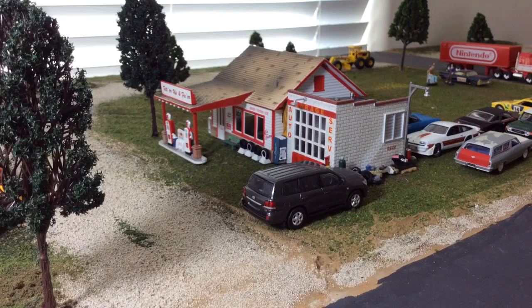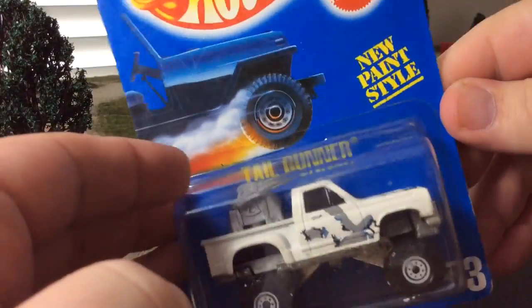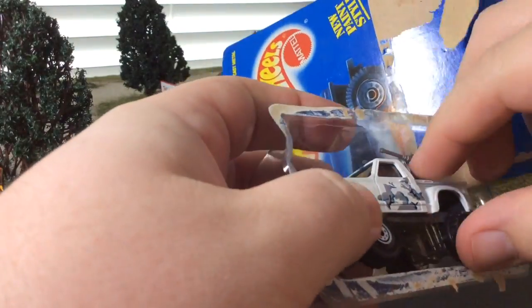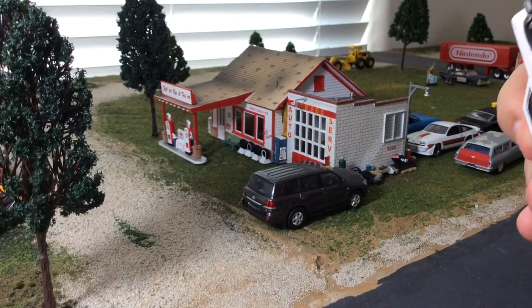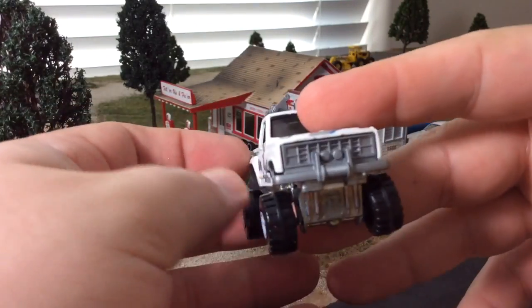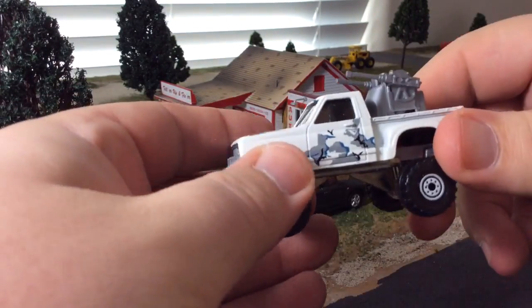But I did find a bunch of cool stuff. We'll start with some Hot Wheels stuff, main lines, but older main lines. The tail gunner. There's a good variety of stuff in this video. I've got some Shuko, some Tomica, some Kyosho, some Hot Wheels 100% or black box. So there is going to be some cool stuff cracked open here.